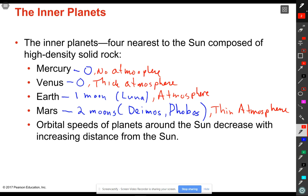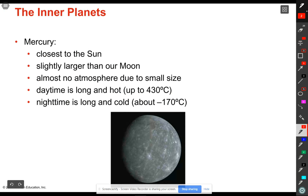Okay, so there's some basic facts. Now let's look at Mercury quickly. It is, of course, closest to the sun. It's slightly larger than our moon. Our moon is a big rock. Mercury is a rock that's just slightly bigger than our moon. Well, Mercury's kind of small then. It's kind of small indeed. Not as small as Pluto, but it's kind of small. Is it the smallest planet? It is the smallest planet because Pluto's not a planet.